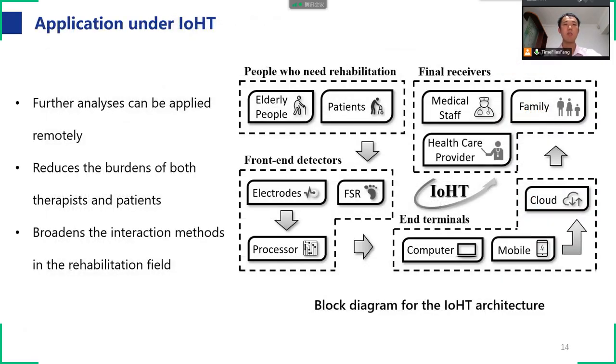And finally, we depict the application of the system developed in this work under an IoHT architecture. The EMG and GRF information for people who need rehabilitation are detected and processed by front-end detectors. Then, the signals are analyzed and locomotion modes are recognized in end terminals, such as personal computers or smartphones. Finally, the integrated information is transmitted to remote end terminals.